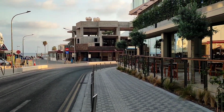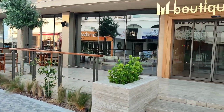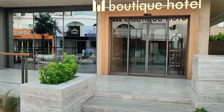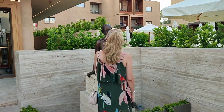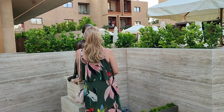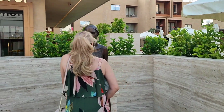Well, hello and welcome back, and thanks for coming back. This is the M Boutique Hotel in downtown Kato Paphos. We're going to take you on a little world wheel tour and show you one or two of its spectacularities. I've got a feeling that the shot you can see is going to give you a big hello very, very soon indeed.